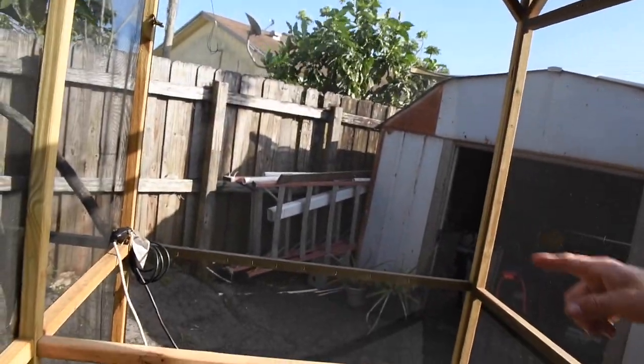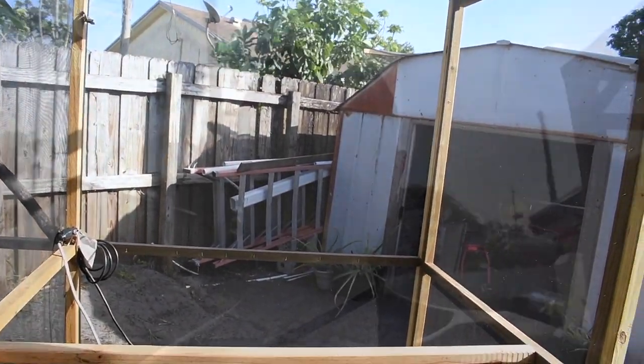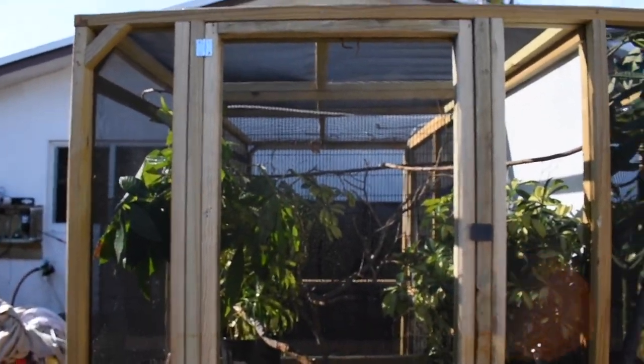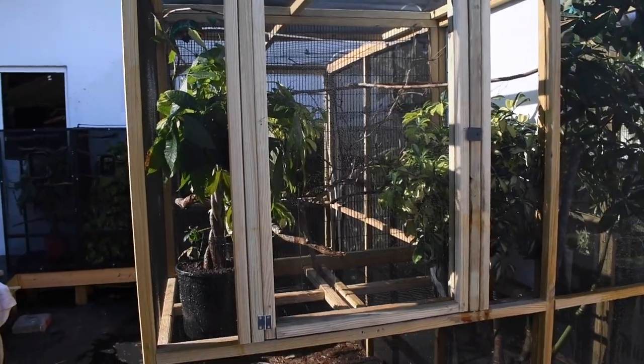But I'm gonna go ahead and start working on this, and we'll break this up into another big badass enclosure for Diesel. Check this out, guys. We got the new enclosure all set up. This is it. This is for Diesel right here.